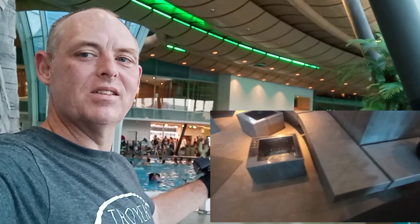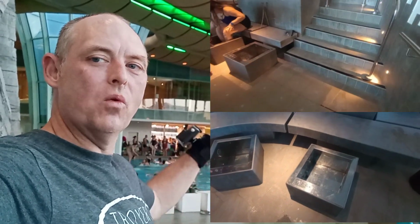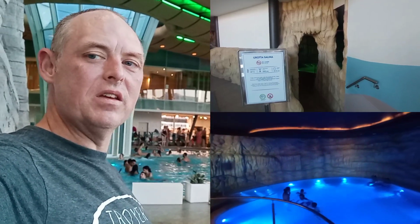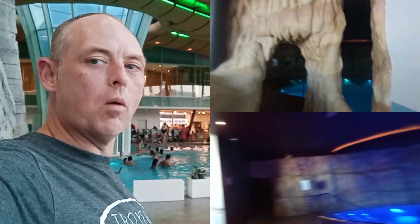You can soak your feet in alternating hot and cold water. You can go walk through some hot and cold water. That's pretty fun. And you can also go into the salt area. That's pretty cool. That's warm water, but it's not quite as warm as the stuff across the street there.